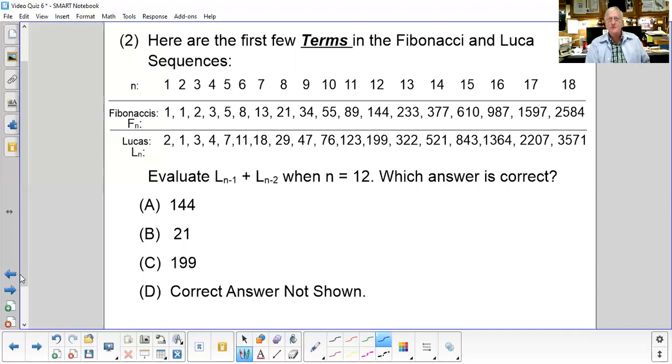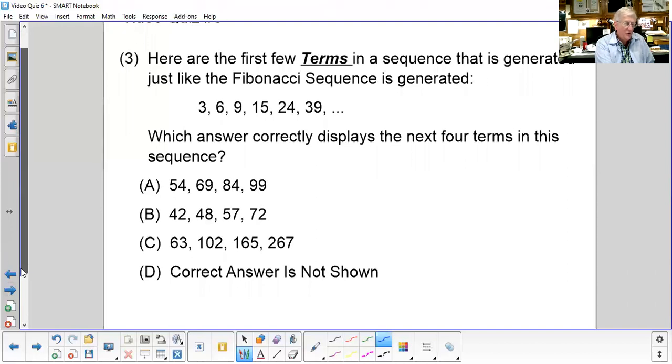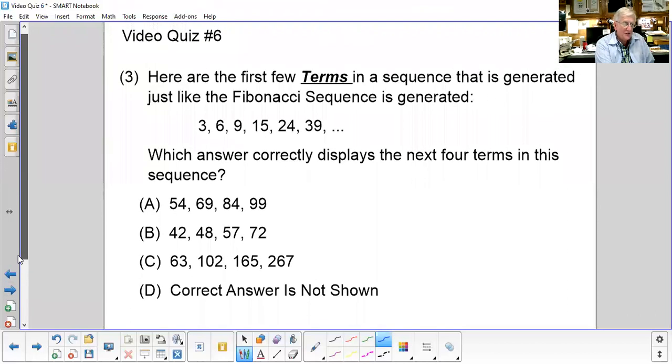Now I'm going to assume that you've gotten the correct answer, and if you have not had time, just back the video up a little bit and it'll give you more time to decide what the answer should be, or put down what the answer should be. Let's go to question 3. Here are the few terms in the sequence that is generated just like the Fibonacci sequence is generated. Now, can you tell me what the next 4 terms would be?